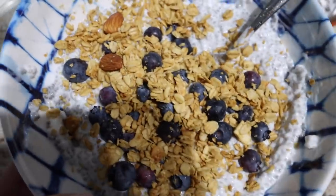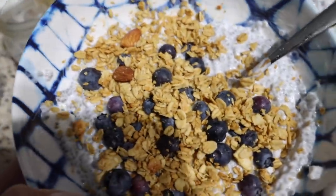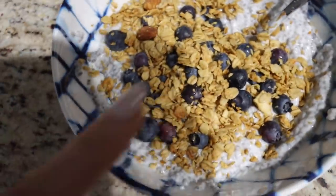So here is the final product. By adding in that yogurt, it just makes the chia seed pudding less runny, more fluffy, more creamy. It is so amazing. So this has been my favorite breakfast.